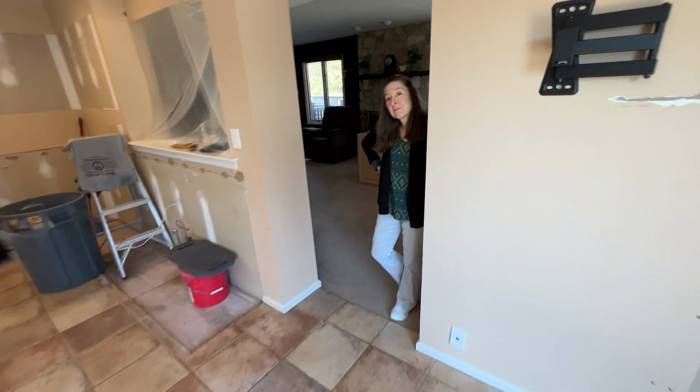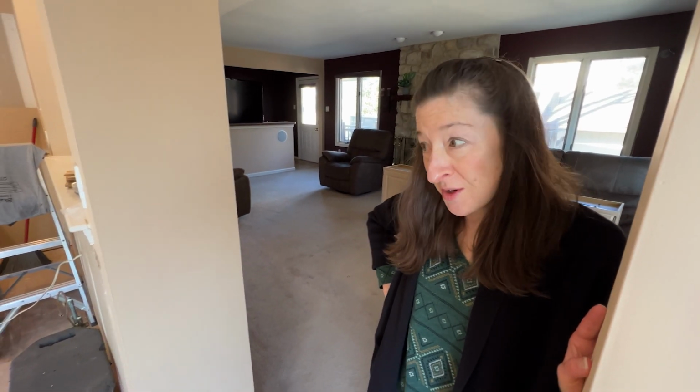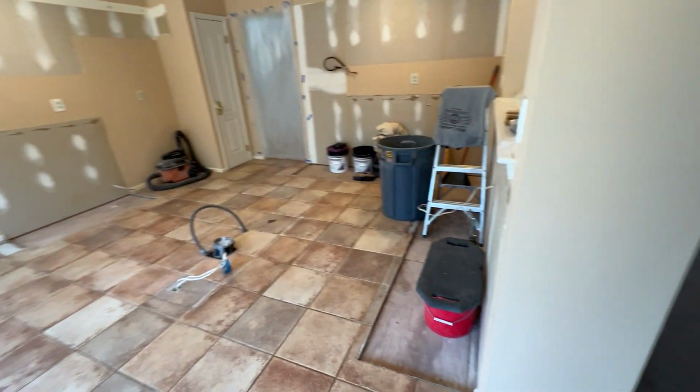What are your takeaways of the first day? I'm surprised that so much happened in such little time. And you're right, it's kind of like decorating a Christmas tree. It takes so much longer to decorate it than it does to take it apart. Mm-hmm. And I think that this is a perfect example. Within 6 hours, you can just rip apart a kitchen. Amazing. It is amazing.